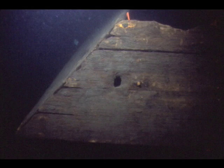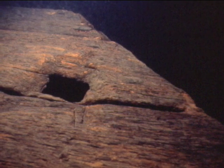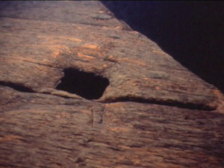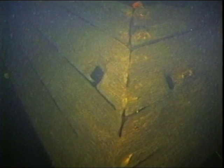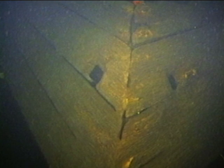2 view holes, a circular-shaped one on the port and a rectangular-shaped hole on the starboard, are also cut into the bow of the vessel. The structural integrity of the Radeau is so well preserved that tool marks around the starboard view hole still survive. Details like this are rare and often give us insight into the shipbuilding technology of the period, as well as the urgency to complete the craft in a timely manner. Is it possible that these 2 view holes were cut by 2 different shipbuilders using different techniques?